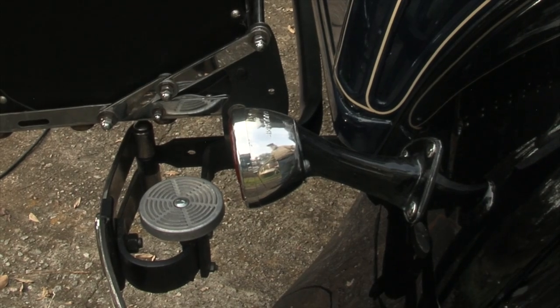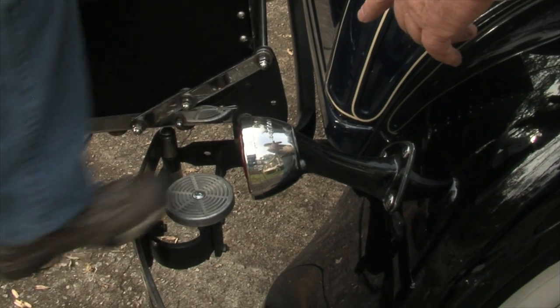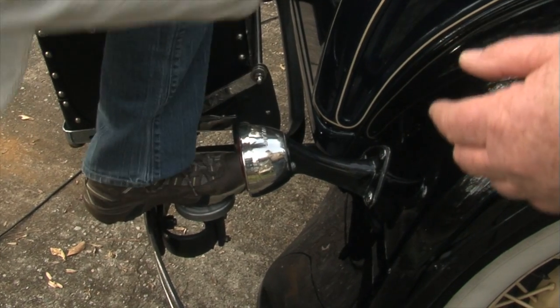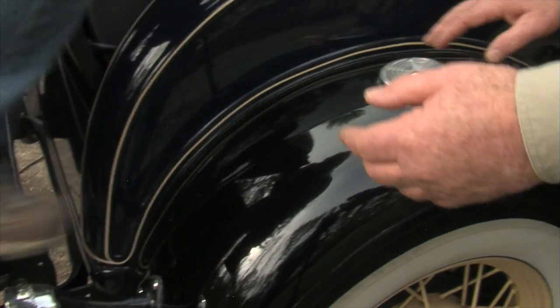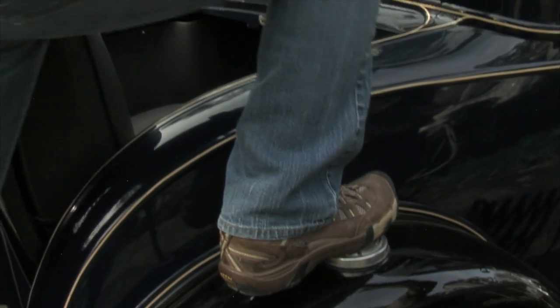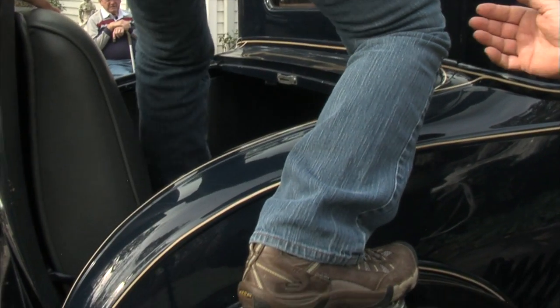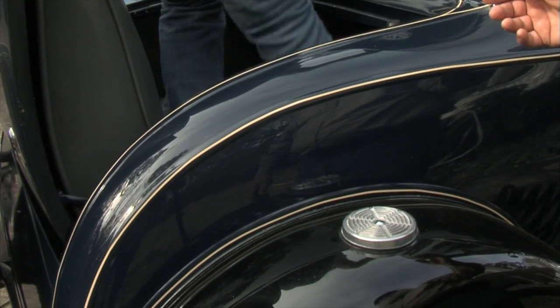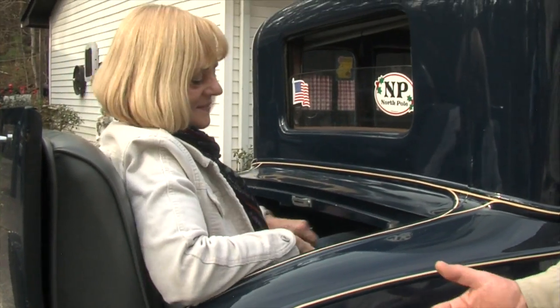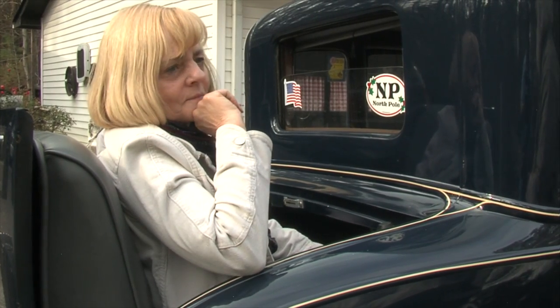All right, to enter the rumble seat, you place your left foot on the lower pad down here, grab onto the lid, step up, put your right foot on the fender on the pad, and then step up again. You'd have to step on the seat, get inside, slide down. Once you get in, it's kind of roomy, but getting in there and getting out is a little bit difficult for some people.